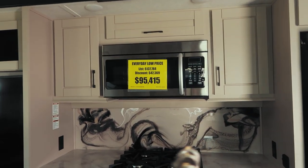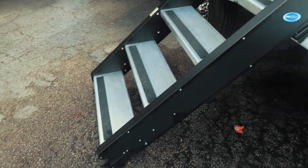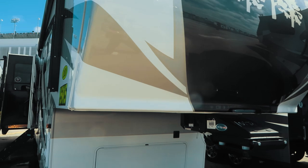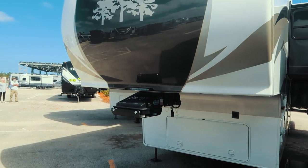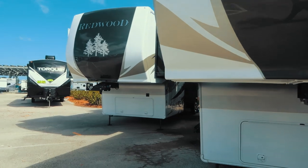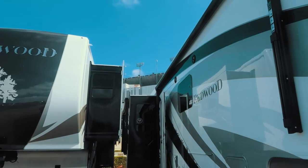95.4 for this. The steps are totally solid. Redwood, that's why they had the reputation that they have. This is one that I would buy. Happy with the quality, the craftsmanship, the materials used in the craftsmanship, the fixtures, the appliances, tons of storage, very well put together, high quality paint.